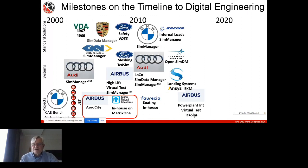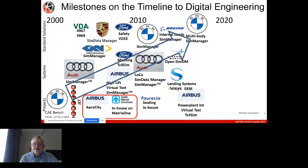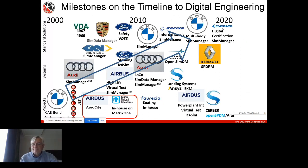TC for simulation was deployed for virtual testing at Airbus, and the capabilities of SimManager were extended to cover multi-body simulation so that there was a full range of simulation management capability on a single platform for BMW. A new entrant was SPDRM at Renault and Volvo, and SimManager was deployed for digital certification at Embraer.